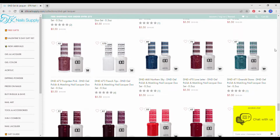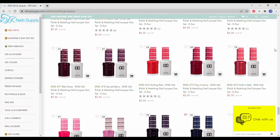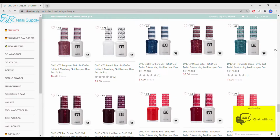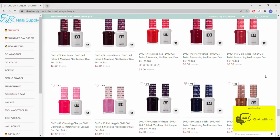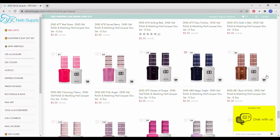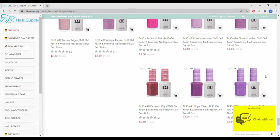So now I wanted to show you where I get my polishes from because some of you have been asking me that through the chat, like where did I get my polishes from and where could you find polishes that were cheaper than the average. Sometimes even when you go onto eBay, you're not going to get this price. You're not going to get this price if you go onto Amazon.com. I'm just keeping it real with you, okay?